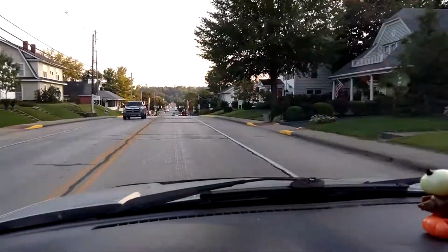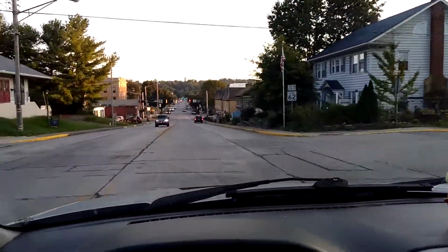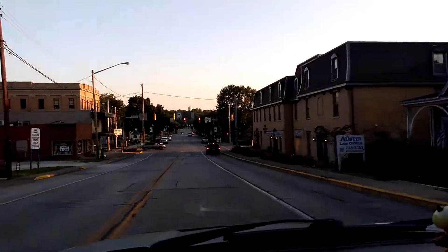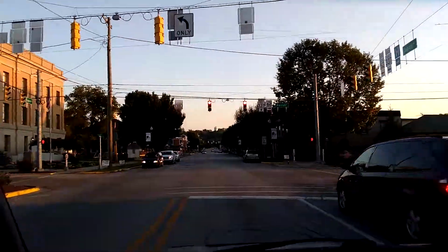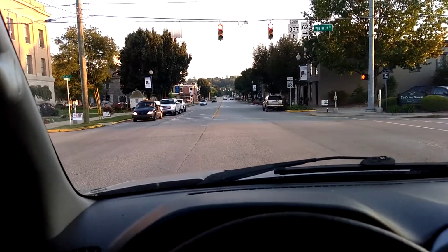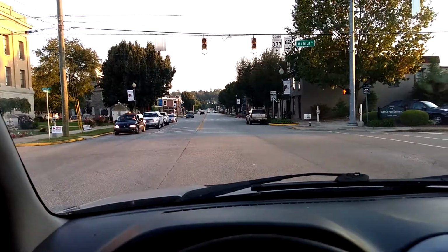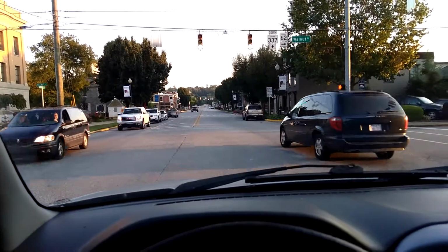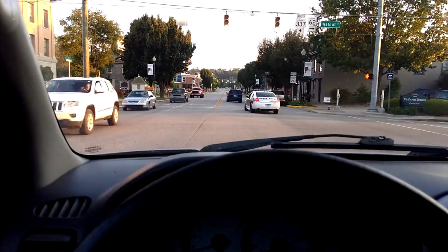Here's my town of Corydon, Indiana. Downtown. You got a little bit of color in the sky, a little bit of awesomeness, maybe. So this town used to be the center of Harrison County, like all the business, all the everything for the most part. If Harrison County was a state, then Corydon would be the capital.